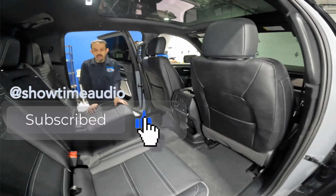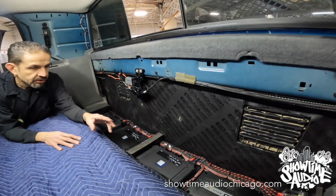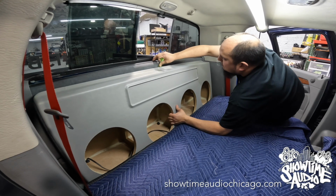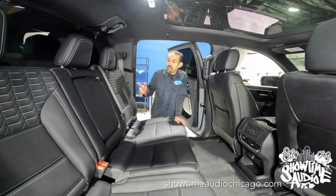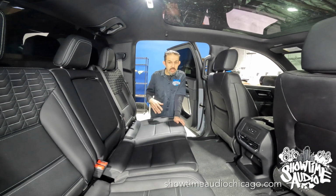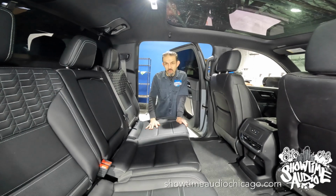As far as the amplifiers, most pickup truck builds that we do, we mount amplifiers behind the seat. It's dead space, and we're able to mount a ton of gear behind there. But in this vehicle, we're very limited. There is no space. There's no space behind the wall because the wall is removable and folds down. No space under the seat because we took it all with the subwoofer enclosure.